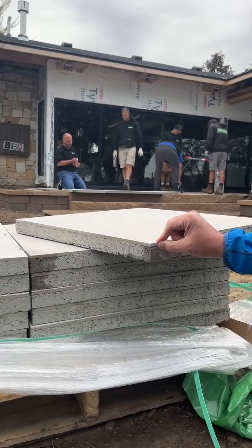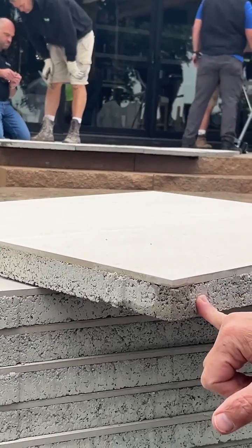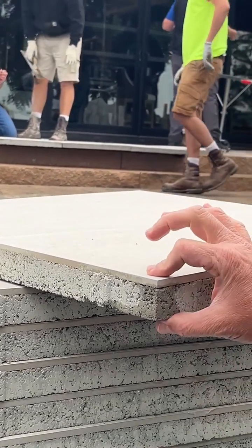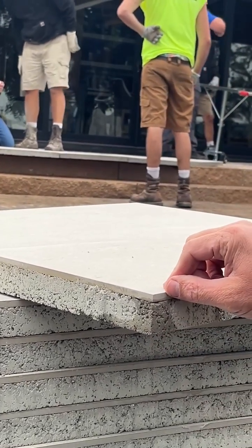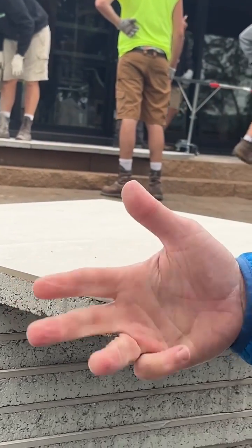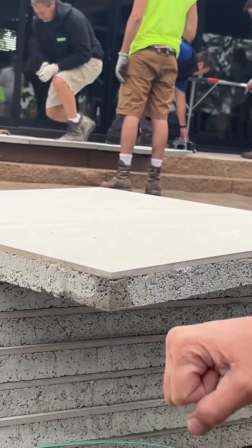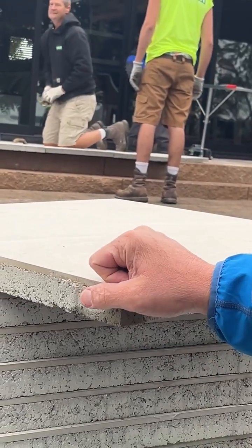This is a piece of GeoCeramica. This is a 1 centimeter porcelain tile that is fused to a 3 centimeter concrete base. This has all the positive attributes of porcelain: scratch resistant, wear resistant, no maintenance, doesn't fade, but you're able to put it in just like you would a typical concrete paver.